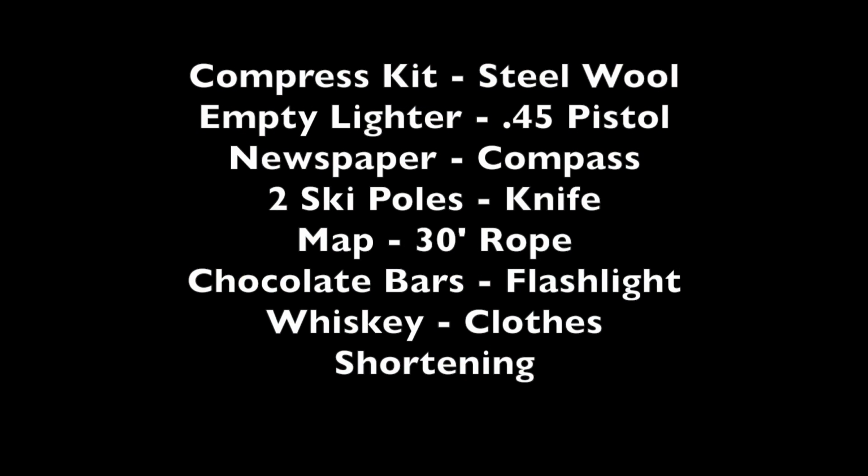We have a compress kit with 28 feet of 2-inch gauze, a first aid item. A ball of steel wool, a cigarette lighter without fluid, a loaded .45 caliber pistol, a newspaper, one per person, a compass, 2 ski poles, a knife, a sectional air map made of plastic, 30 feet of rope, a family-sized chocolate bar, one per person, a flashlight with batteries, a quart of 85 proof whiskey, an extra shirt and pants for each person, and a can of shortening.